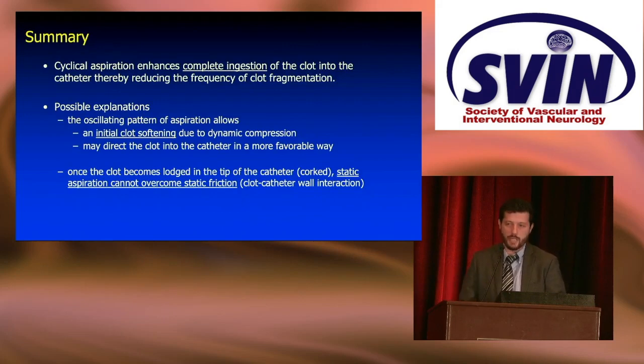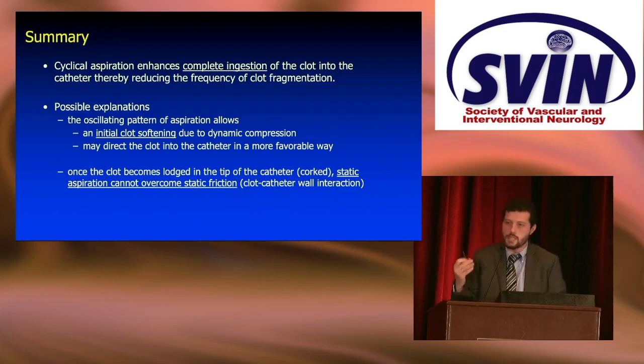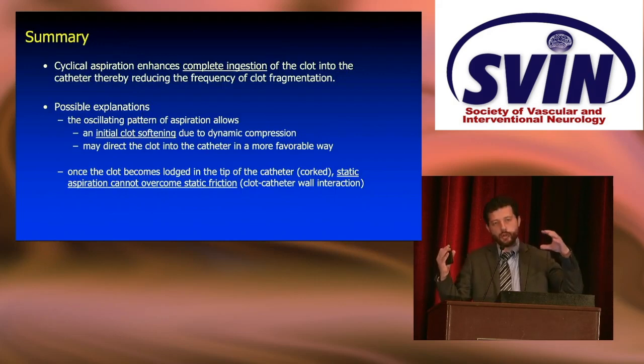We have some possible explanation which needs to be further evaluated. We think that the oscillating pattern can initially soften the clot by dynamic compression, and you may direct the clot. This is what we were able to visualize, because in an in vitro model, the huge advantage is you actually see what you're doing. So what we have seen here is with cyclic aspiration, you see the clot moving proximal to the catheter, and they meet at some points, so it was a pretty good alignment between the clot and the catheter. So we think this helped to get a full clot ingestion.